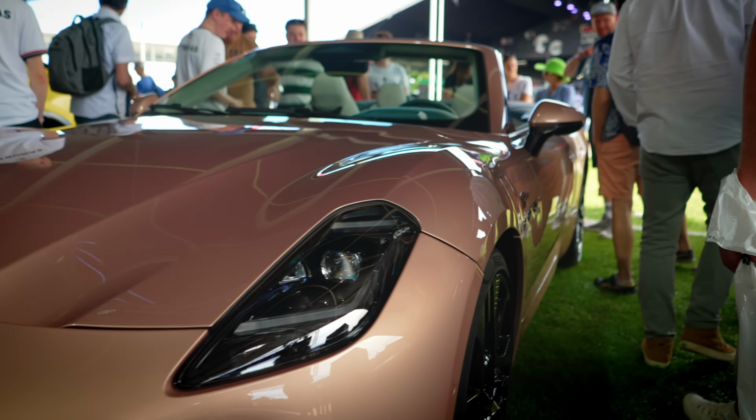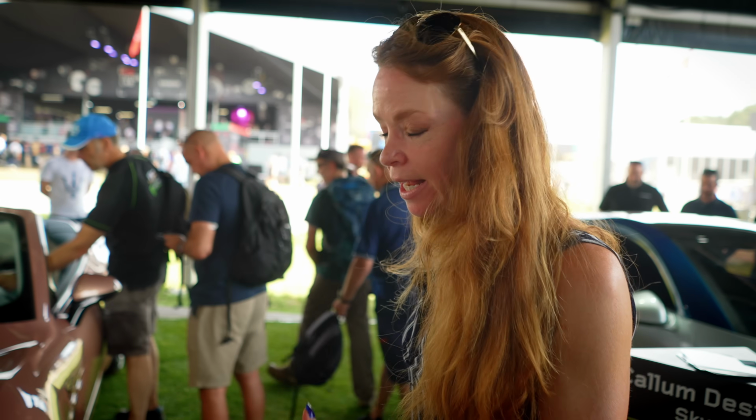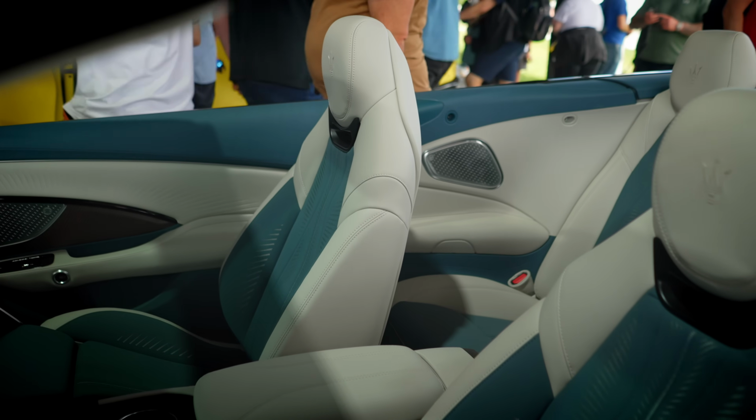I don't know. I'm not that keen on it. I don't think their styling's moved on enough. It doesn't help that it's in the most disgusting paint colour I've ever seen, and the blue leather. Don't even get me started on blue leather. But it seems to be getting a lot of attention.